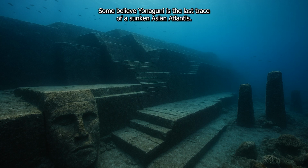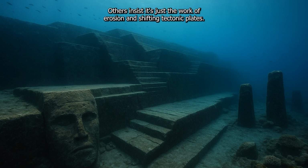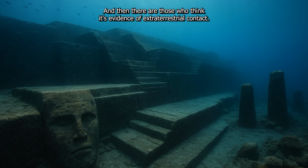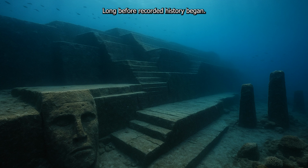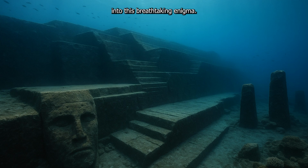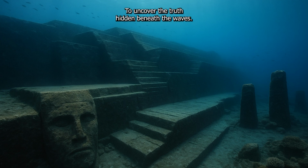Some believe Yonaguni is the last trace of a sunken Asian Atlantis. Others insist it's just the work of erosion and shifting tectonic plates. And then, there are those who think it's evidence of extraterrestrial contact long before recorded history began. Tonight, we're diving deep, literally and figuratively, into this breathtaking enigma to uncover the truth hidden beneath the waves.